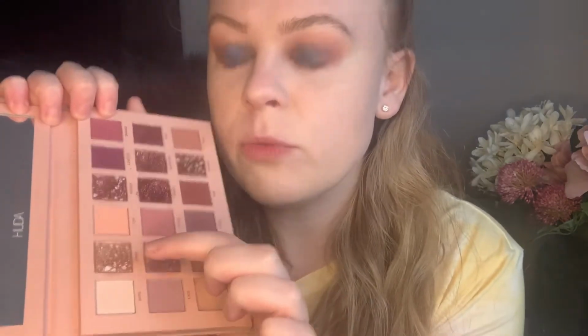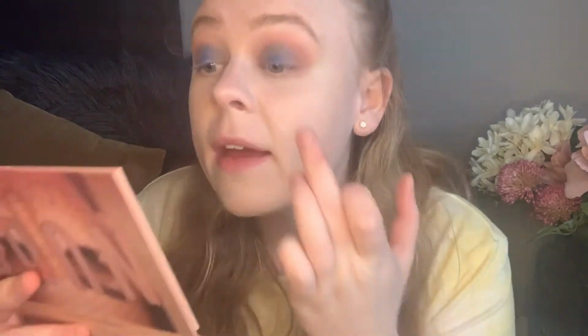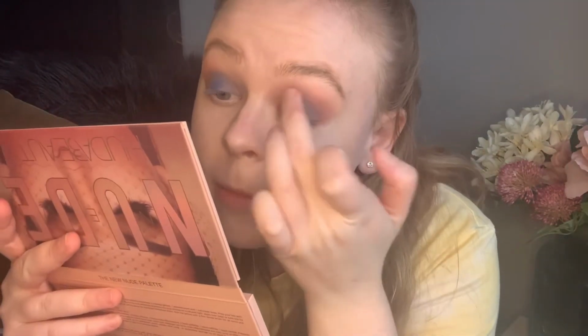I'm also going to use a bit of Crave, which is a bit of gold, and I'm going to put this on the inner of my eye, I'm going to put a bit of the gold. So I think that sparkle is really nice.